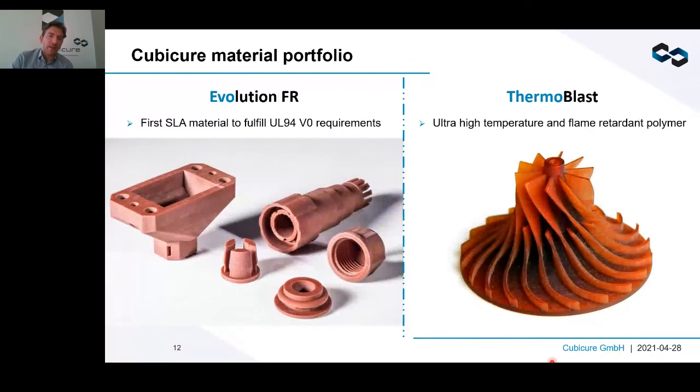So very interesting material class also for the future are flame retardant materials. So in the whole AM field, we see tremendous interest coming from the electronic industry. And this industry, of course, needs flame retardant polymers. They need heat resistant polymers, so they have very high demands for the materials, and we are able to provide first solutions for that. So first of all, I want to introduce the Evolution FR for flame retardant, which we introduced to the market in 2019, and at that time it was the first resin, photopolymer resin, which fulfills UL94 V0 requirements. You see the values later on.